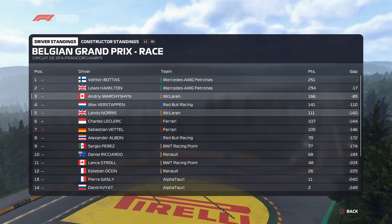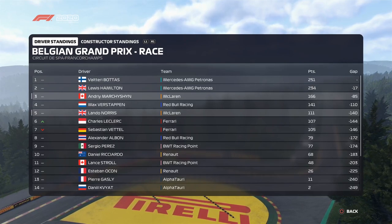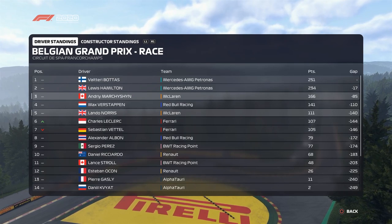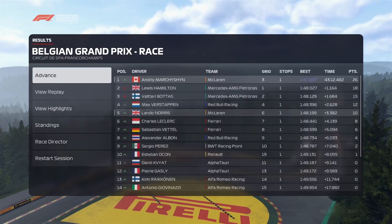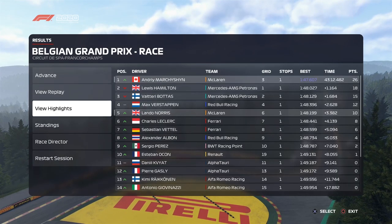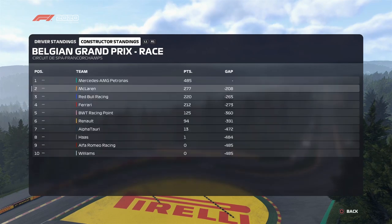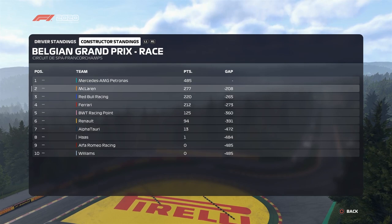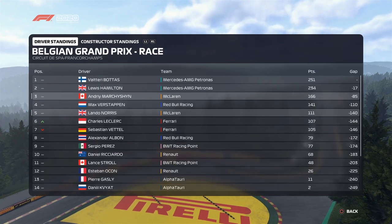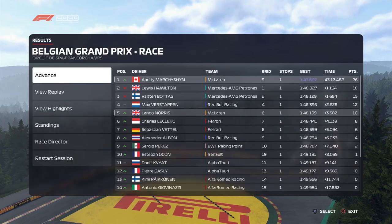So we have Valtteri, Lewis, Formula One. I'm still 85 points behind Lewis. This will be a tough season for sure. Verstappen's catching up slowly to us. And constructors, we have... Oh, yes, we're second. We're pretty far back. I can't see us winning constructors for sure. Drivers, maybe, but very unlikely. So let's go through these interview questions here.